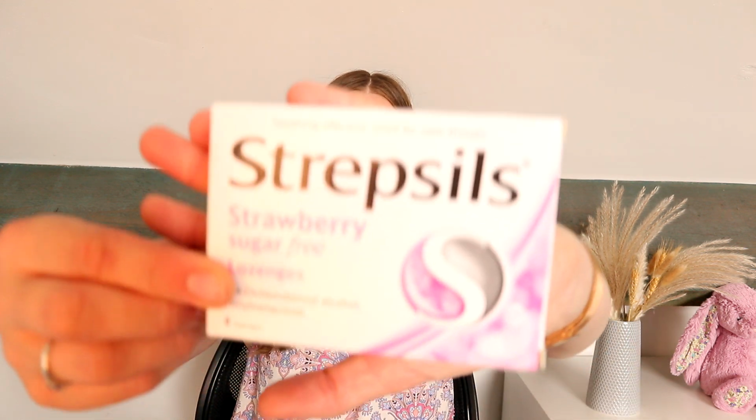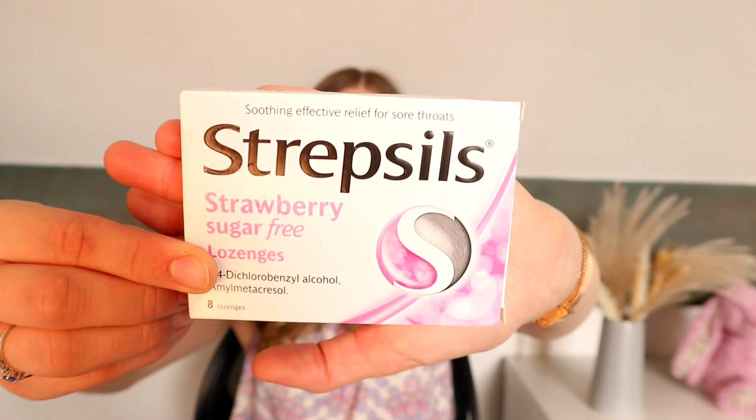I got coronavirus the first week of June, so I've gone through a lot of cough sweets recently. I've gone through packets that I bought from Home Bargains. But anyways, these are Strepsils strawberry sugar free lozenges from Poundland. I've only had one of these so far to help with the post-COVID coughing, and I'm not keen. I thought it would taste nicer being strawberry, but I think I actually prefer the lemon and honey version of Strepsils, so I won't rush out and buy these ones again.